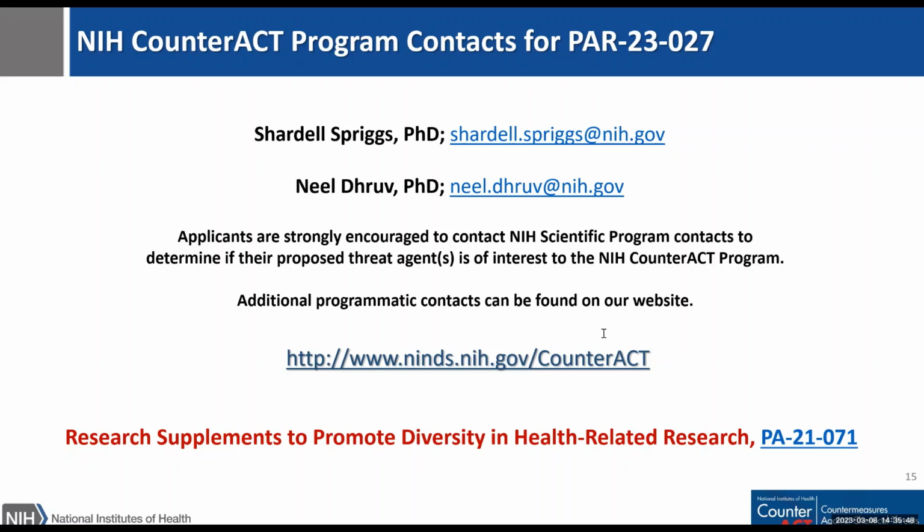Okay, the next question is also related to one of the other funding opportunities. This one's for the opioid chemical threat one. The question is that funding opportunity states that 6 projects will be funded, and does that refer to per grant cycle or per year?